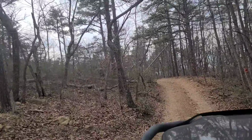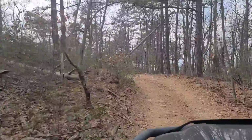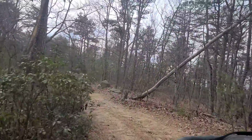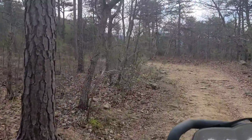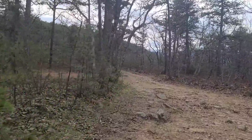Hi guys, so I'm going to take you on a little adventure today. We're visiting the Big Levels Off-Highway Vehicle Trail in, I forget what town it is. It's about an hour north of Lynchburg. I'm new to the area, so this is my first time driving this trail.